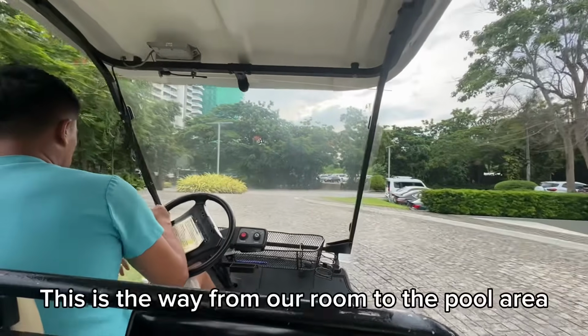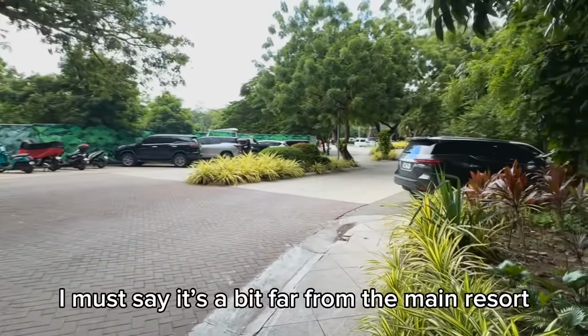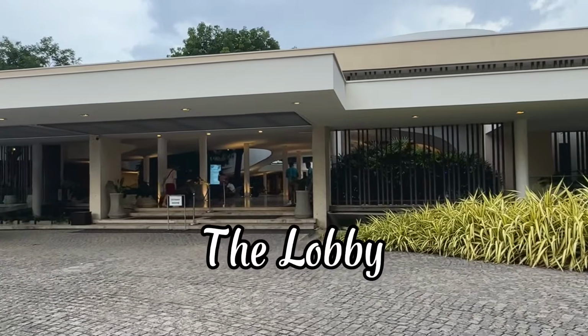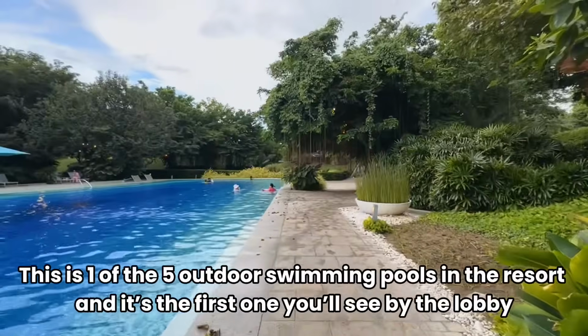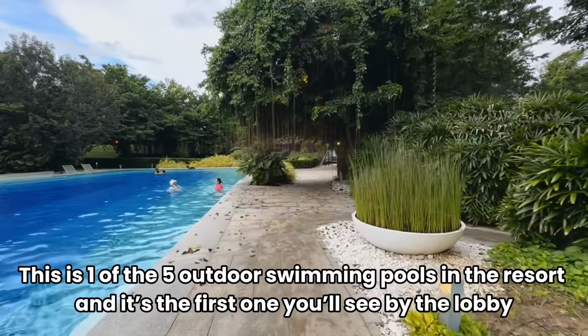This is the way from our room to the pool area. I must say it's a bit far from the main resort. The lobby. This is one of the 5 outdoor swimming pools in the resort, and it's the first one you'll see by the lobby.